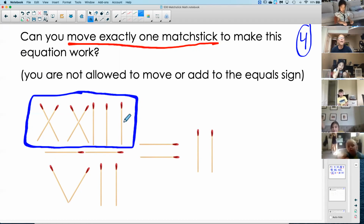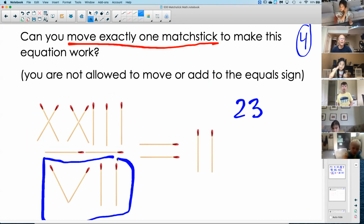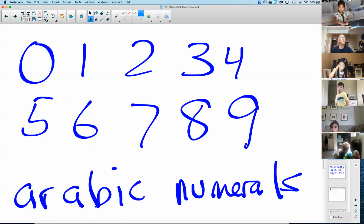23. Raise your hand electronically. On 3. 1, 2, 3, go. 23. And what about the number on the bottom? Don't say it out loud yet. Let everybody think about it. On 3. 1, 2, 3, go. 11. Well, hold on a second.